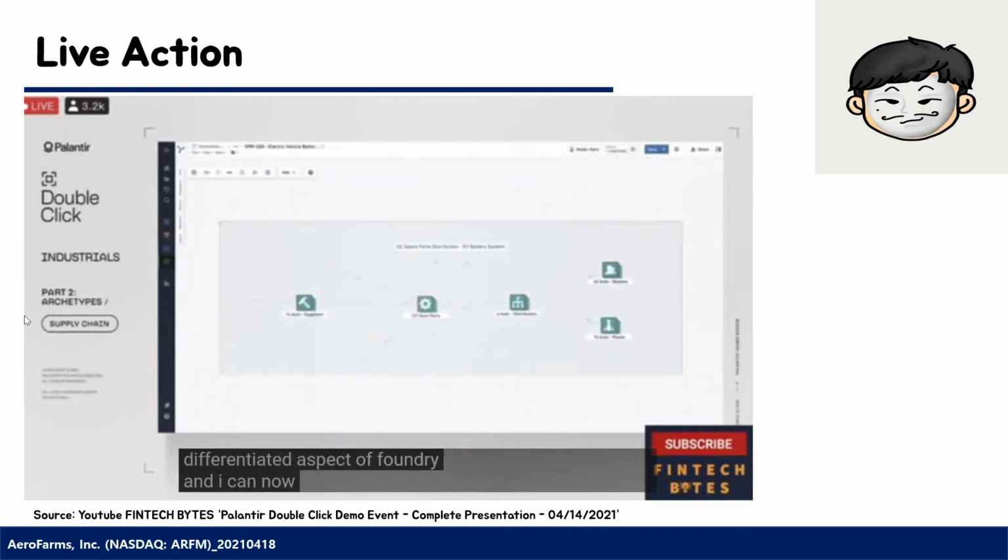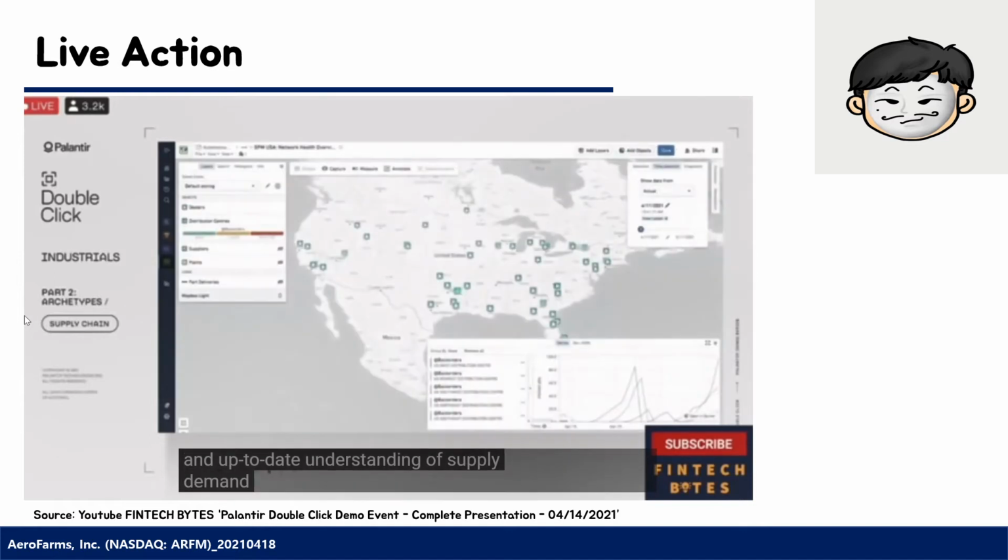And then I can now use it to simplify so you can understand, and drive intelligent decisions on an integrated and up-to-date understanding of supply, demand, and logistics. I think that was very intuitive and easy to understand. So I just wanted to bring this to the table to give you a better understanding of what Palantir does.